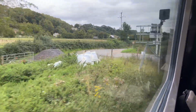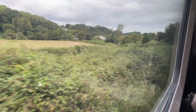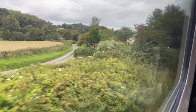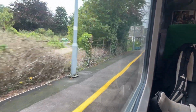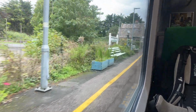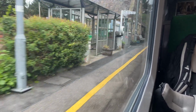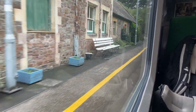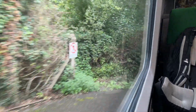What's this crossing then, is it? Oh, it's got lights. It is on this side. I always thought this station was a request stop actually, but it's not. At least it doesn't seem to be now. So, oh, it's a bridge, not a level crossing.